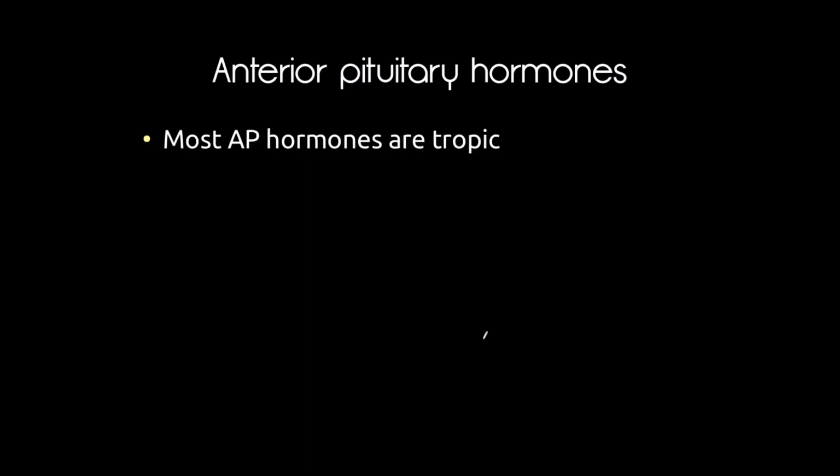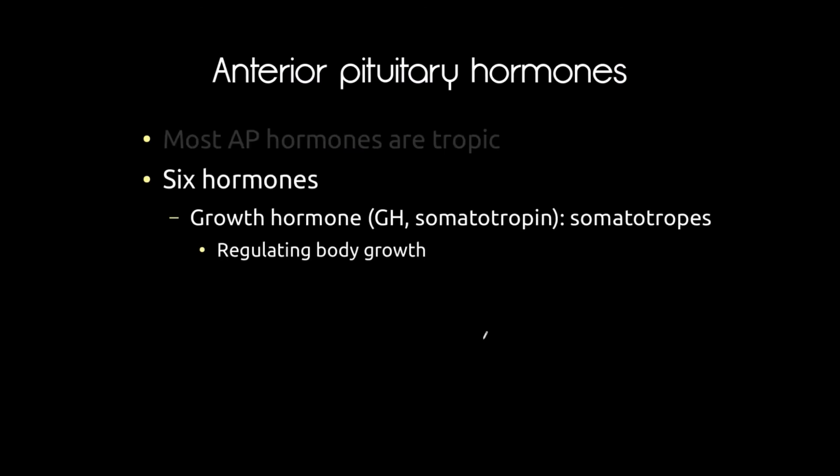So most anterior pituitary hormones are tropic. Again, what tropic means is that these are hormones that are causing the release of other hormones, and there are 6 of them in total. So first off, we have growth hormone, also known as somatotropin, and this is made by specialized cells called somatotropes. What's after the colon here for all of these is the specialized cell that is going to be secreting this particular type of hormone.